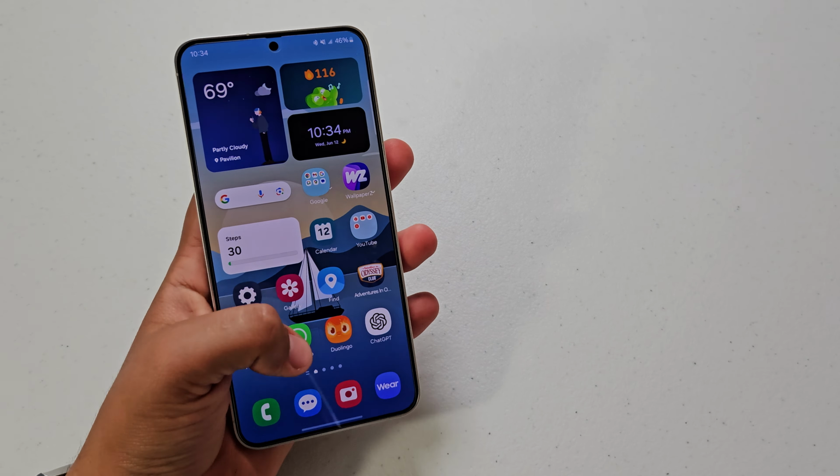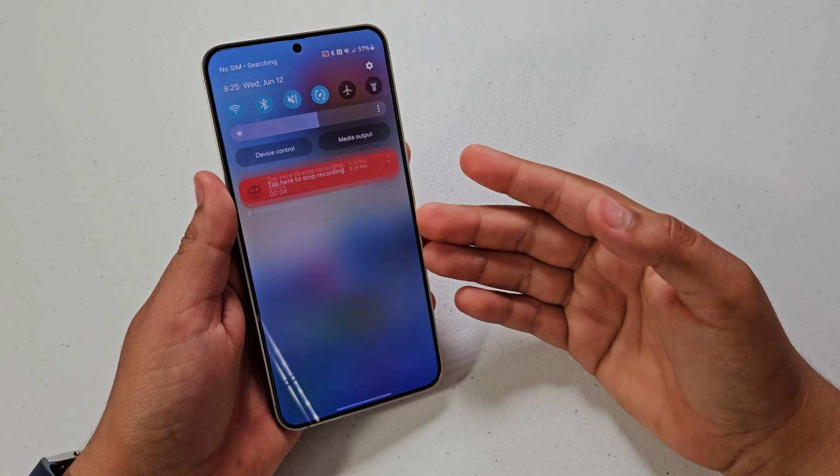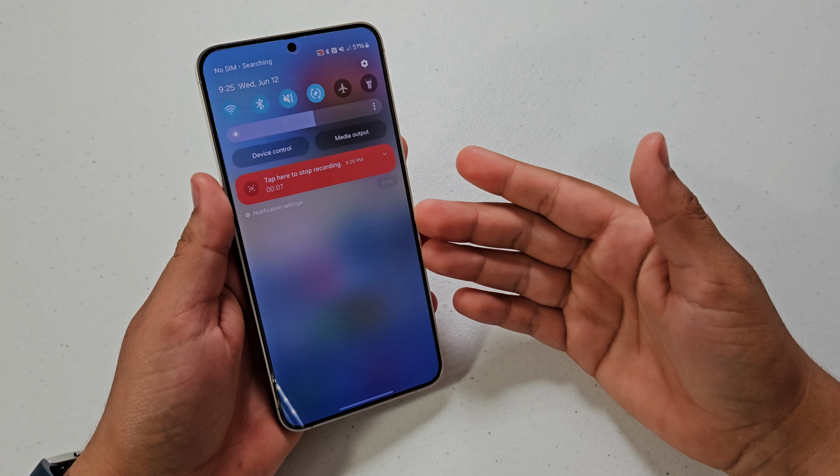So let's get started. Okay, so I just want to say this is a screen recording, but it is accurate. A lot of people say that screen recordings cannot accurately portray the animations, but it definitely can. So just so you know, this is what you're going to be seeing if you actually have the phone with the security update or patch. I'm just going to be going over all the apps on the home screen, going through different widgets, different folders, customizing the folders, and just stuff like that. So yeah, let's get started.